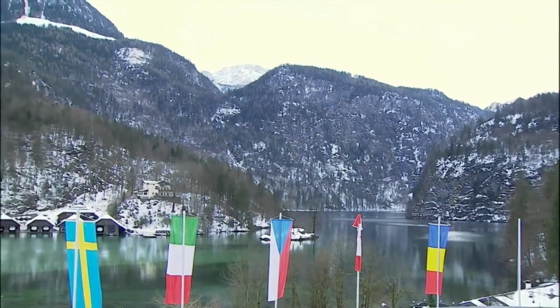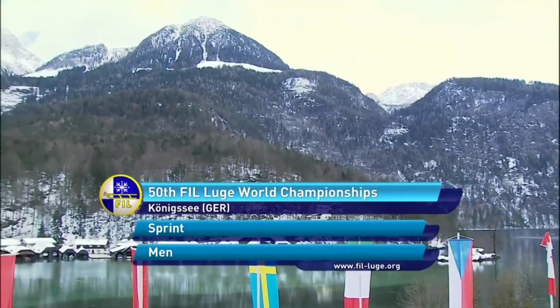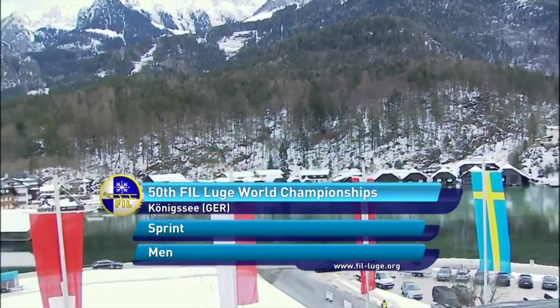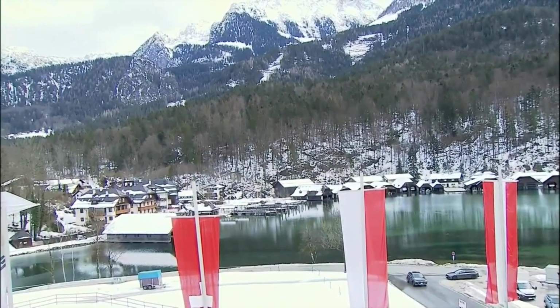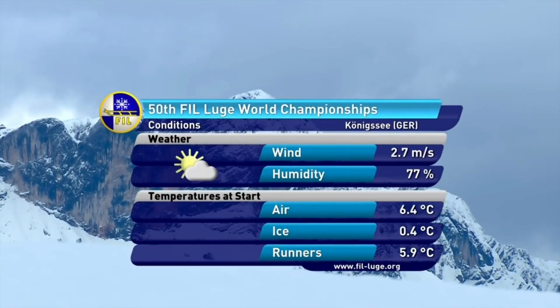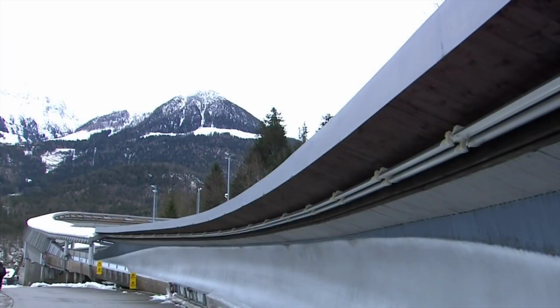Einars Fogelis, the new president of the International Luge Federation, welcoming the world to his sport's biggest annual event. It's the 50th FIL Luge World Championships, and we're at the home base for the sport of international luge in Berchtesgaden, Königssee, Germany. Welcome to Bavaria, everyone. A very warm, non-winter-like day with the temperature hovering in the low 40s on the Fahrenheit scale. Rainy earlier today, but now the sun is peeking through.